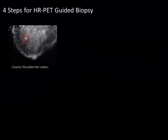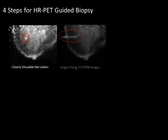The procedure is really a 4-step procedure. The first step is you put the patient in and position them, and you do a 1-minute scan. With that 1-minute scan, you target the lesion in the X, Y, Y, Z, Z, X planes, and then the software tells you what hole in the grid to use, what hole in the cube to use, and how far in that you need to put your trocar in order to access it.